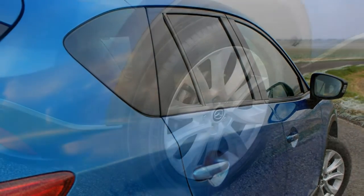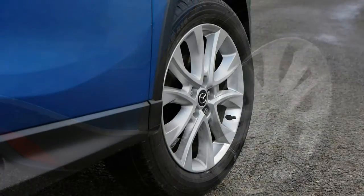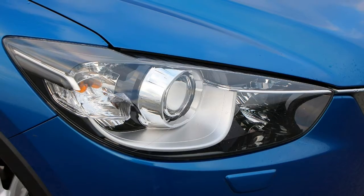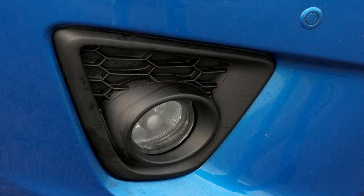It emits just 119 g/km. This means low road tax and company car tax costs. It will go from 0 to 62 miles per hour in 9.2 seconds, and will reach a top speed of 126 miles per hour. The automatic version takes 10 seconds and will reach 123 miles per hour.